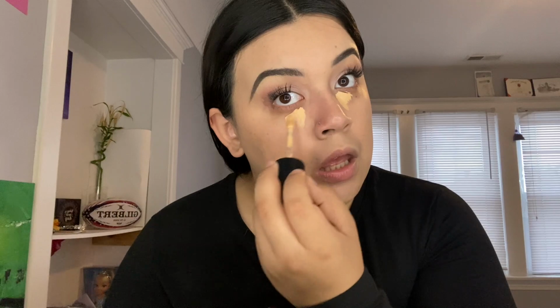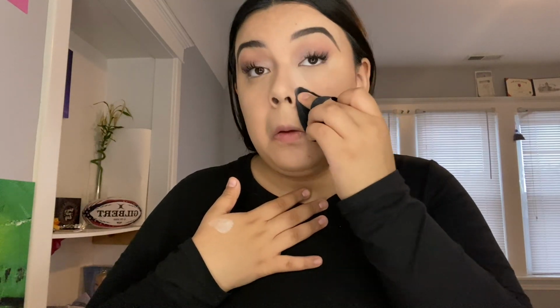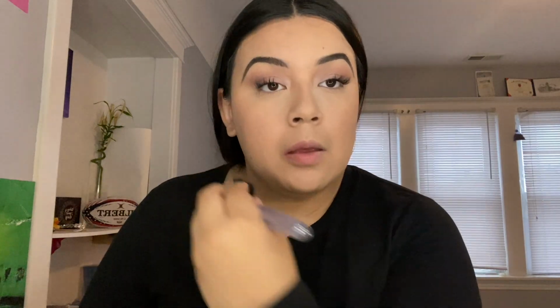Now I'm gonna add my concealer. I use the Too Faced Born This Way. I'm gonna start bronzing. Just gonna blend the concealer.